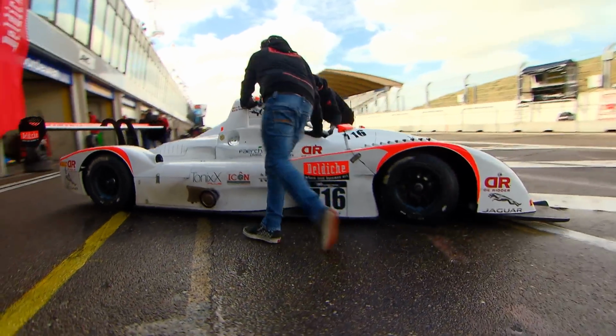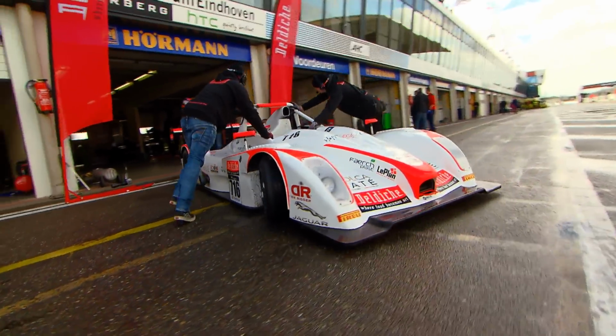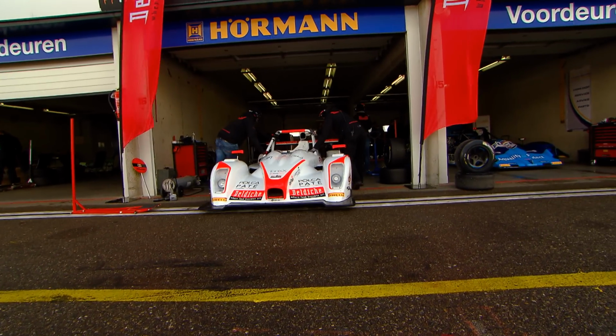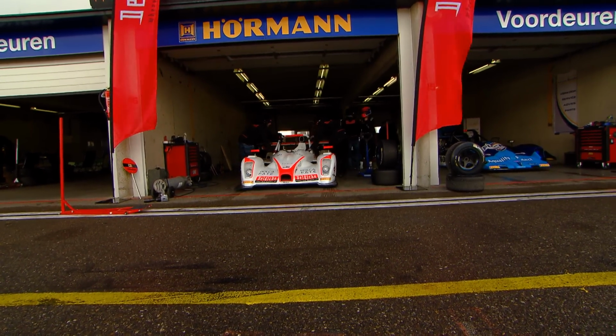Zandvoort's a technical track, he says, with flowing corners. You've got to link corners together in groups to get the best speed and grip through the sections. And that's the only way to fast lap times. If you look at a track like Zolder, it's much more stop-start. I'm used to both styles. I learned a lot in single-seaters, so I can tackle difficult corner combinations with a downforce car. And here at Zandvoort, that worked out well.